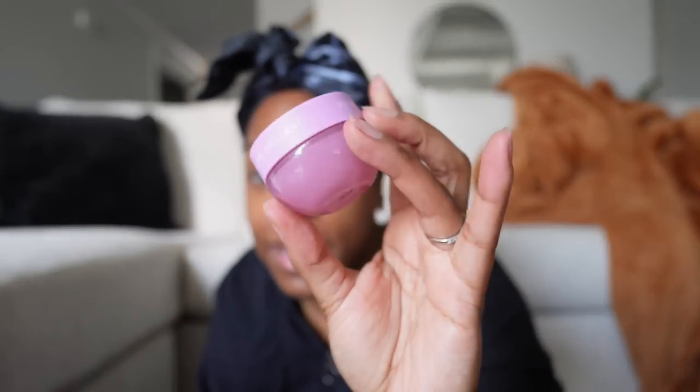Very glossy, though. Mmm. Very, very juicy and glossy. Kind of wish, since this is a lip balm, I kind of wish it came in like a squeeze tube. Or, I don't know. It's cute though. It's really cute. So I'm excited that they sent it over. Now I can just take the one that I purchased back to Sephora. But yeah, that's from Glow Recipe.